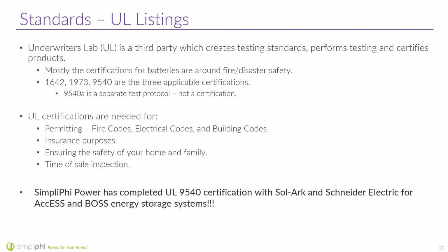And looking at UL, we all know UL is a third party which creates testing standards, performs testing, and certifies products. Battery-wise, 1642 is the cell level, 1973 is the battery level, and now 9540, not to be confused with 9540A, is the actual ESS energy storage all-in-one certification for batteries and systems together. 9540A is a separate test protocol, and we're going to talk separately about that, but I've mentioned it a lot. That's a test protocol, but not an actual certification.